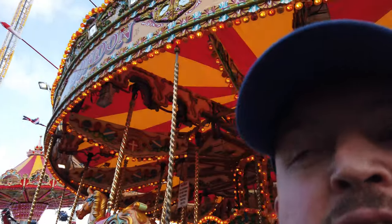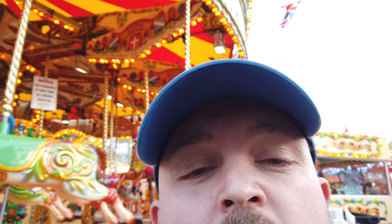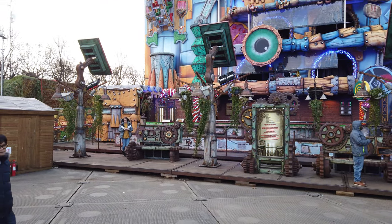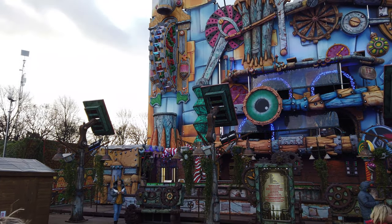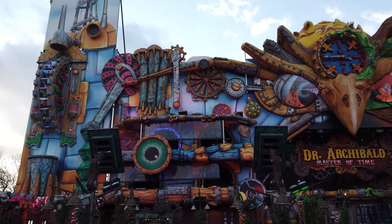Finally! Wow, this ride on the exterior just looks super impressive. It's £9 a ride. Doesn't surprise me looking at the exterior. I don't know what it's like on the inside, but let's have a look outside here. I mean, it wouldn't look out of place in an actual theme park. It is that impressive.